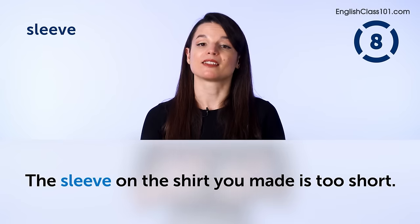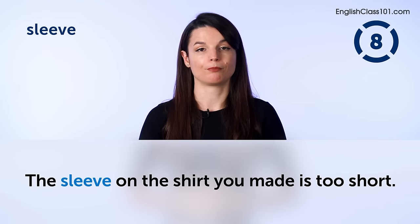Sleeve. A sleeve refers to a part of a shirt or a sweater, and it refers to any part that covers this section of the arm, from the shoulder down to the wrist. So you might find a short sleeve shirt, which usually ends around here, or a long sleeve shirt, which goes all the way down here, or even a shirt with no sleeves, where there's nothing covering this part of the arm. Here's an example. The sleeve on the shirt you made is too short.